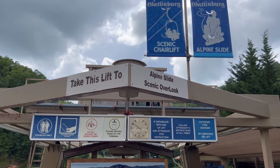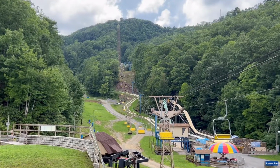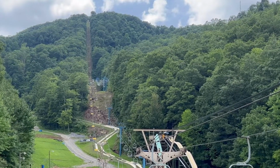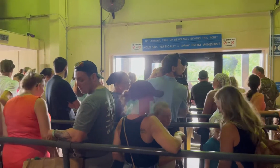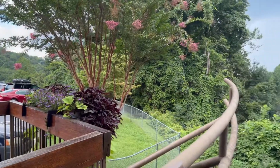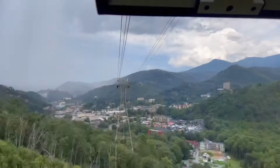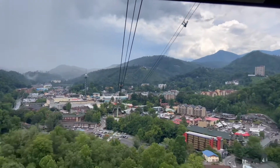My mom wanted to ride the chairlift up to the scenic overlook. But everything outside closed when the weather got bad. All I really wanted to do was ride the aerial tramway anyway. So we waited and waited. And an hour later, we finally made it back down to Gatlinburg.